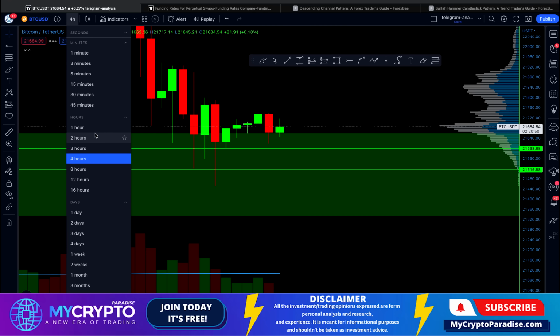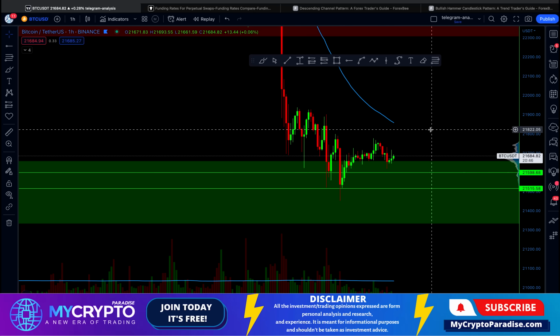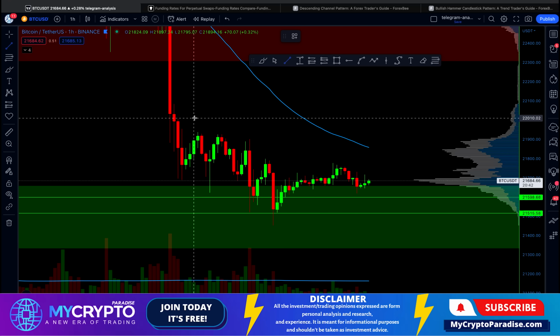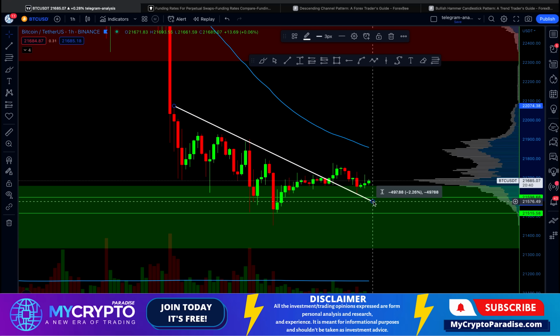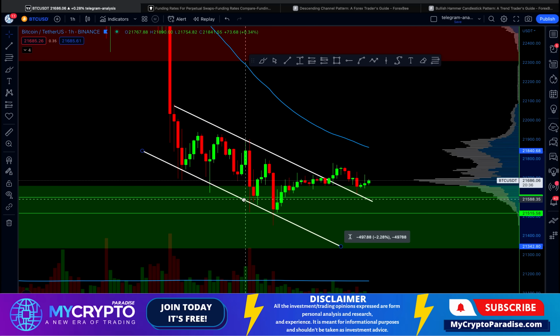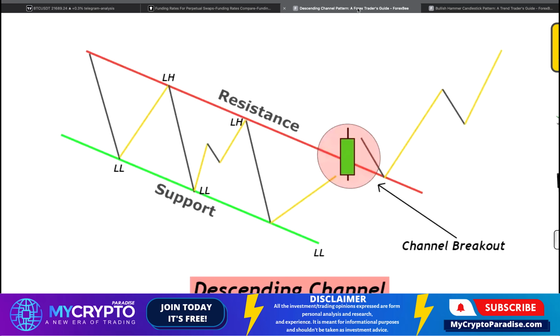And if we switch to an even lower time frame, let's say the 1-hour time frame, we can see that right here we are creating a descending channel, and we have currently broken above it. So let me just draw the lines correctly right here. As you can see, again, it looks like it's from a textbook, right?